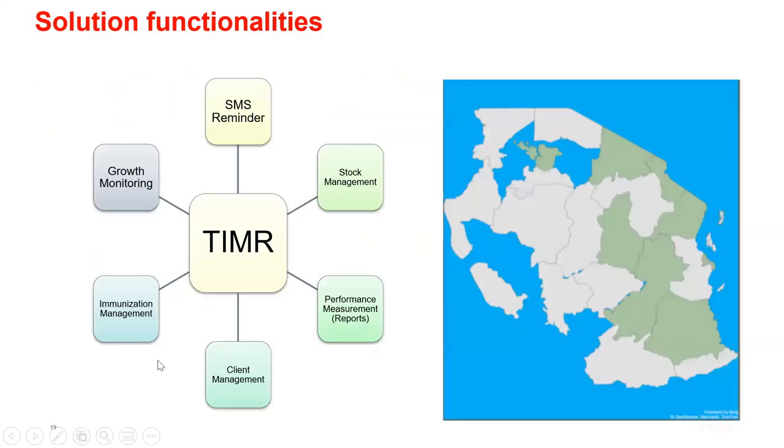Next, please, Paul. Now let's look at some of the core features of TIMA. One of them is client management. With client management, this offers a registration screen, searching and updating records. Another core feature is immunization management. With immunization management, users can administer vaccines, schedule upcoming visits, as well as track adverse effects following immunization using lot numbers that are recorded during vaccination.